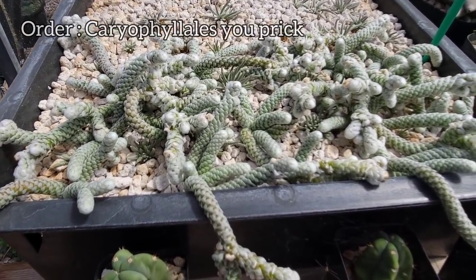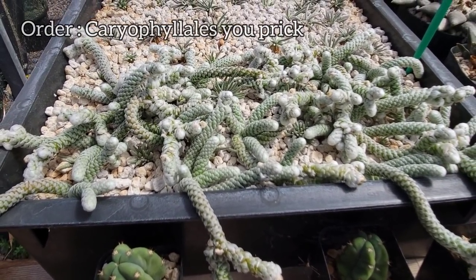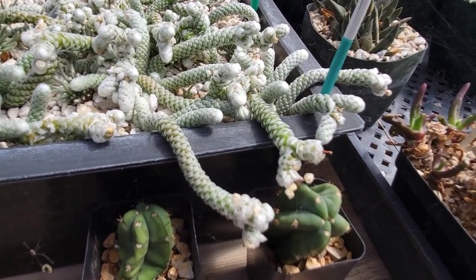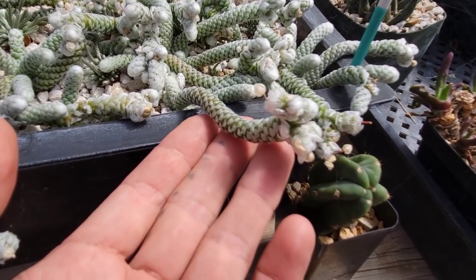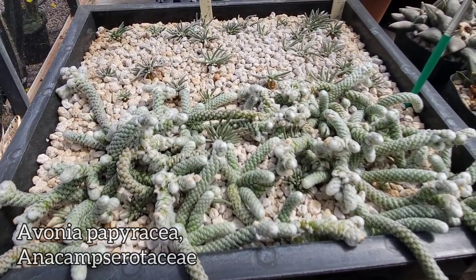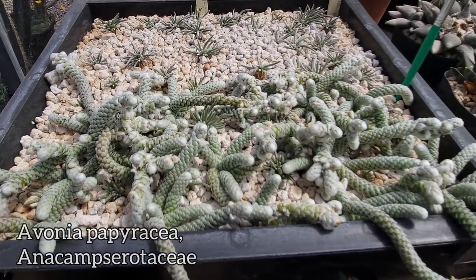It's in Caryophyllales. It used to be in the family Portulacaceae. Now it's in the family Anacampserotaceae. Hope that's due to some good molecular work, some good DNA work, and not just some whimsical armchair botanist. Either way, this is a species in the genus Avonia, and this is native to South Africa, at least to the southern half of the African continent, and there's quite a few in South Africa. You get them in Namibia too.